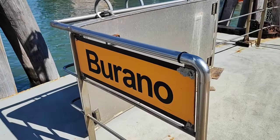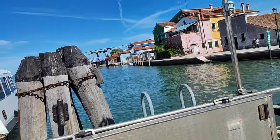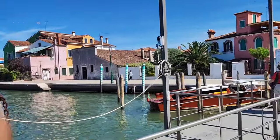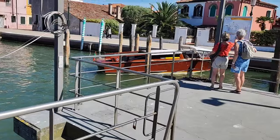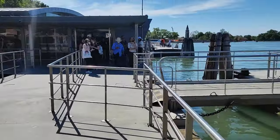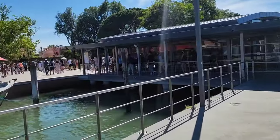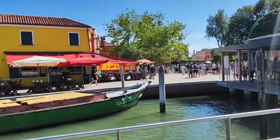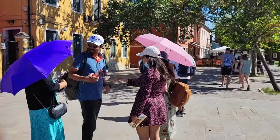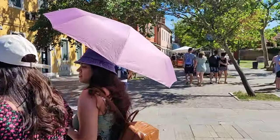So guys, we reached Burano. Burano is a beautiful island in Venice, and there is a lot to explore here. Mainly the rainbow-colored buildings are the main attraction of this place. So let's see Burano. The island is famous for the colorful buildings.